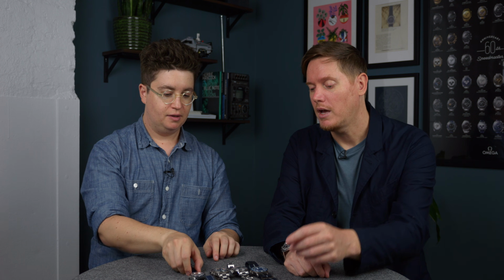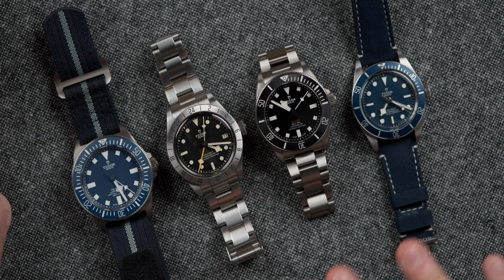Yeah. But first and foremost, we would love to see this in blue. So start with blue, and then we can do a GMT, and then all of our dreams and a chronograph and everything else. Tudor, we're once again asking for these things. But it's a very impressive little setup here.